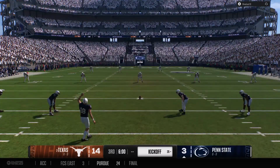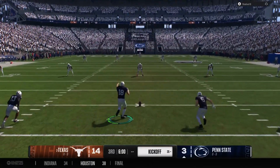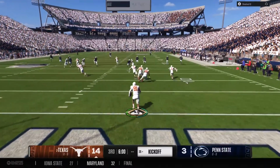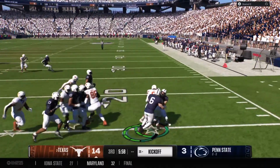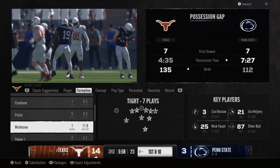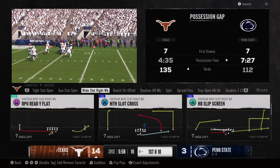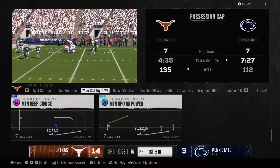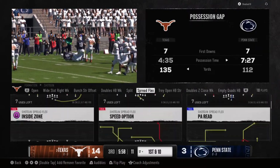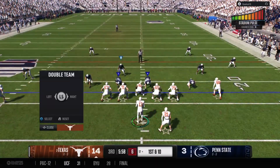The Nittany Lions will boot away to start the second half. And he'll bring it out of the end zone. Stopped at the 17, and he's probably second-guessing that return. So Texas has it again, and here comes the offense.